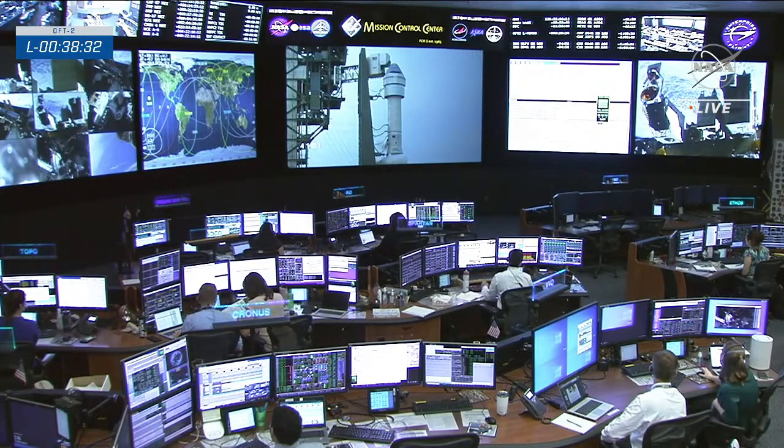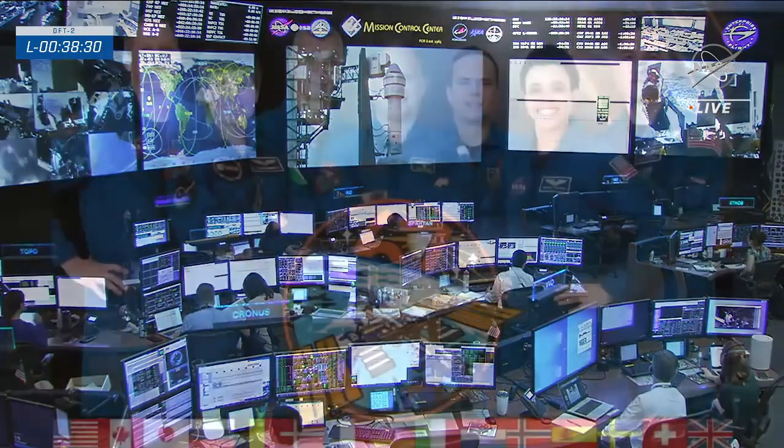We'll also see a series of demonstrations to test Starliner systems and capabilities all along the way until docking, about 24 hours after launch. In the meantime, the Expedition 67 crew is in a sleep period, getting some rest before supporting a docking late at night Greenwich Mean Time tomorrow.